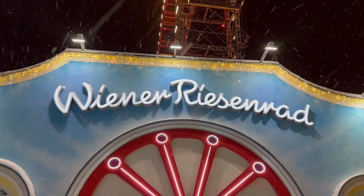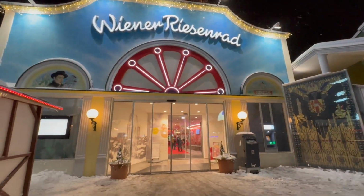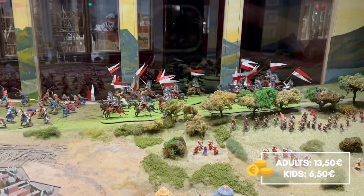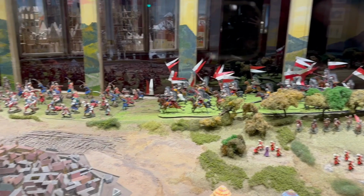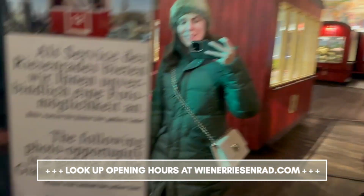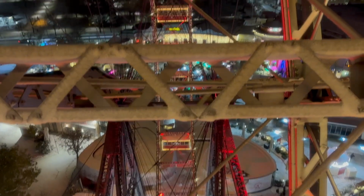The reason why we're here though is the Ferris wheel. The ticket includes a museum which covers Vienna's history and the one of the Ferris wheel itself. The opening hours vary throughout the week, so better check them on the website beforehand. By the way, it was constructed in 1897 and was the world's tallest existing Ferris wheel until 1985.